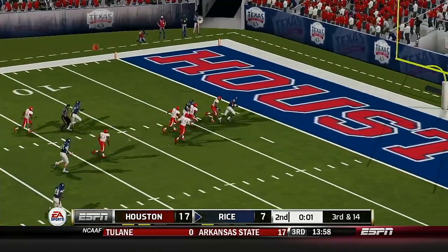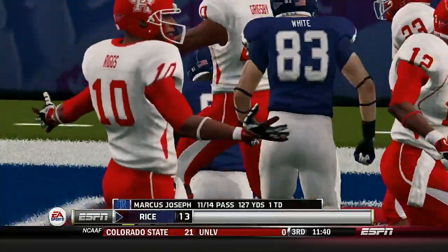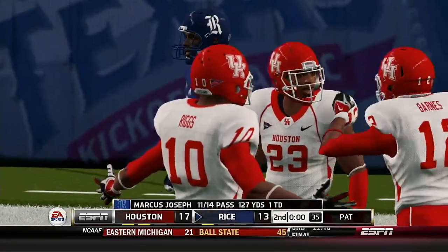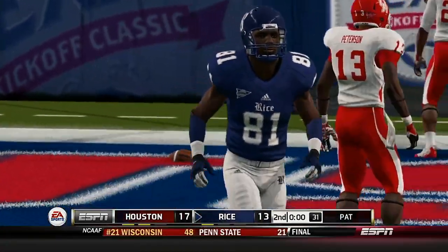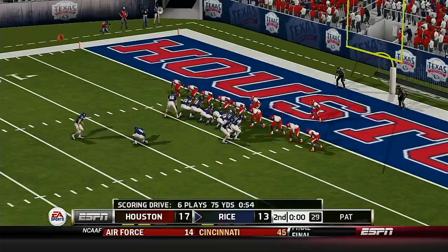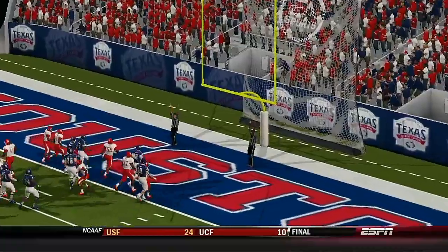He sails it long. Fires quickly. Touchdown. Trying to get within a field goal. They'll try the point after. And he tacks on the extra point.